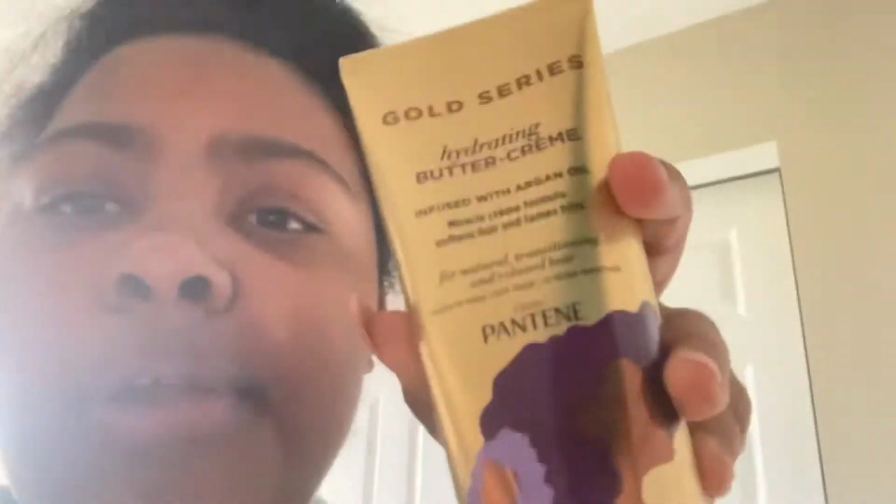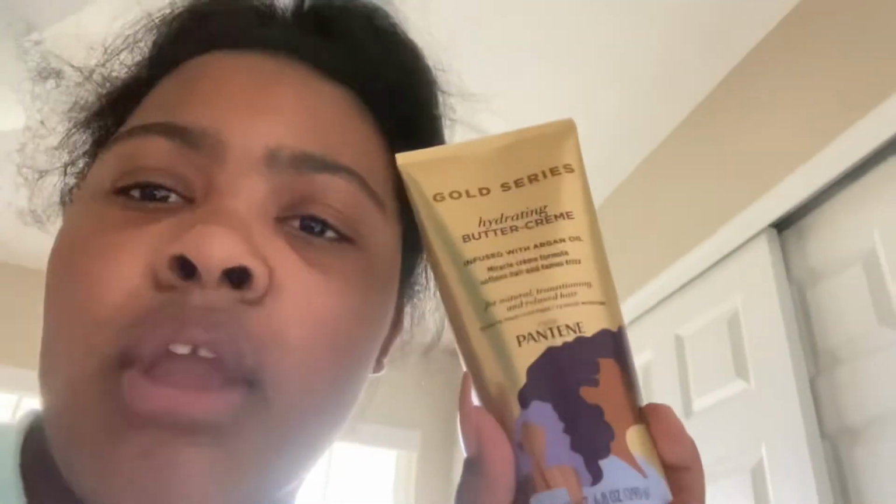So you use a candle. And have y'all used this yet? Sorry, I'm telling y'all about different products, but have y'all used this? Does it work on straight hair? I'm not sure. I need to do it.